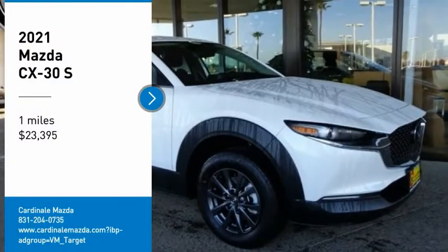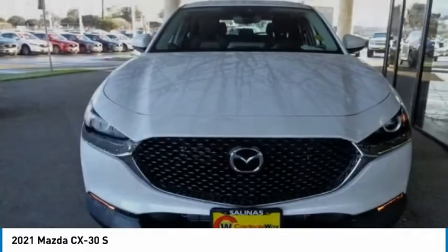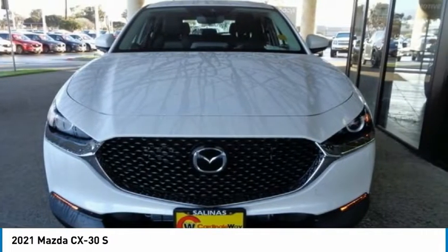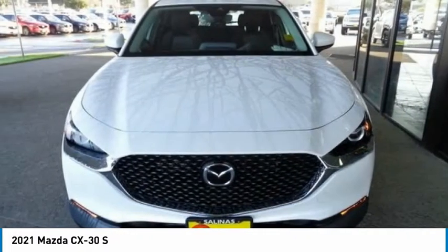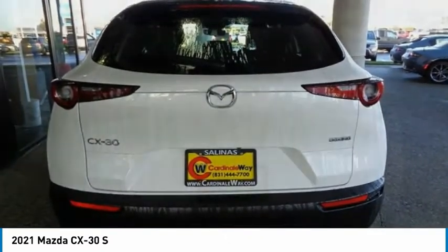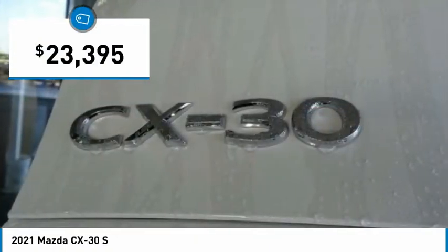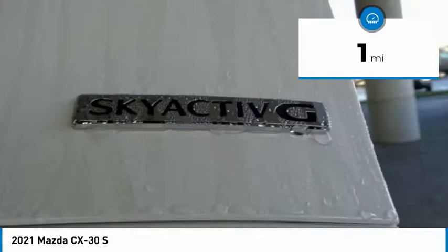Stop by and take a look at the 2021 CX-30. The Mazda CX-30 packs a lot of punch in this subcompact SUV. The exceptional interior provides high-quality materials, cutting-edge technology, and ultimate comfort, and is priced below $25,000. This vehicle has less than 100 miles.